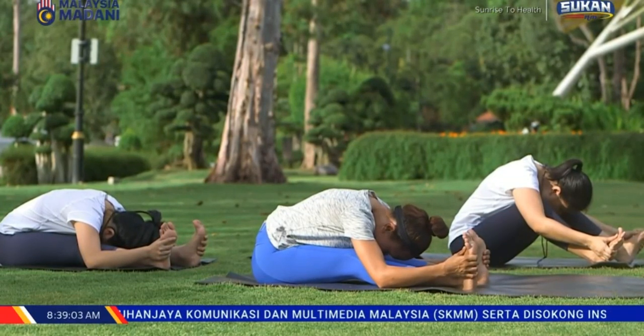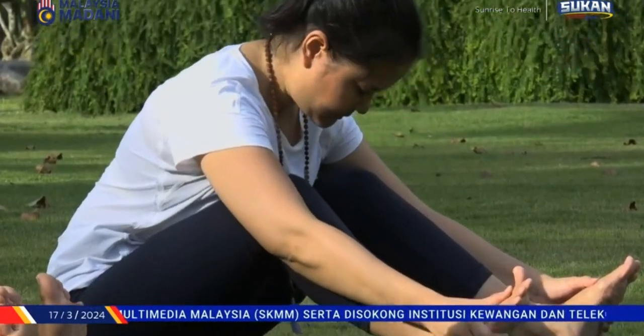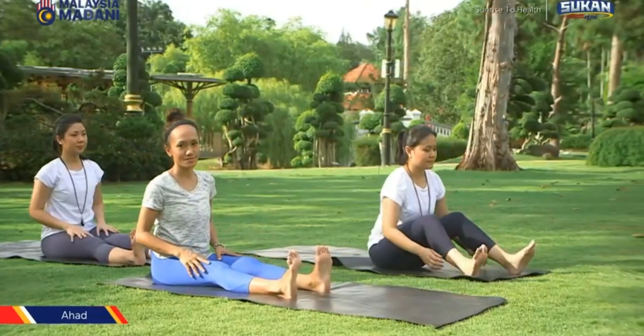At the 8th breath, we are going to slowly come back up. At the initial starting position, we are going to slowly open our eyes again and come back to sitting.